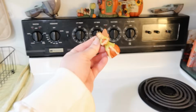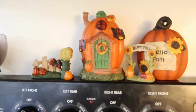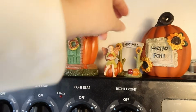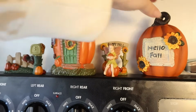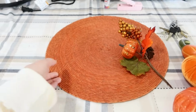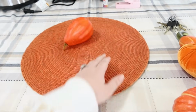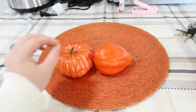Okay, before I do that, I found my little pumpkin fairy. So I'm gonna stick her somewhere. I'll move this back over now. Okay, cute. All right, we gotta move this to the center. And then here are all my little pumpkins. I got an ant. And it wants to fall over, okay.